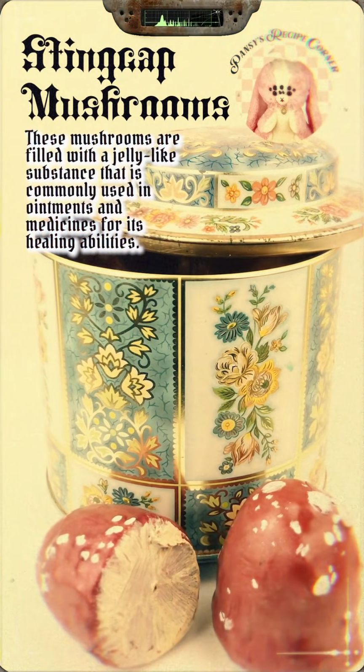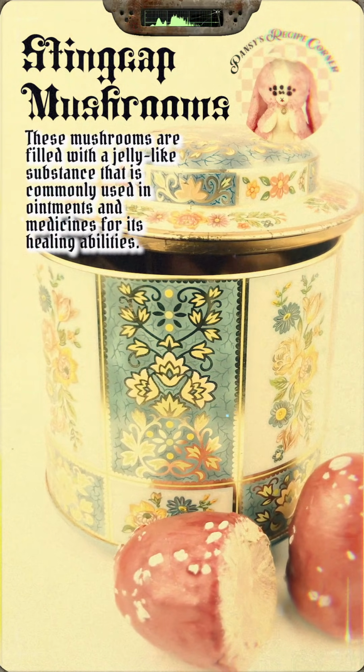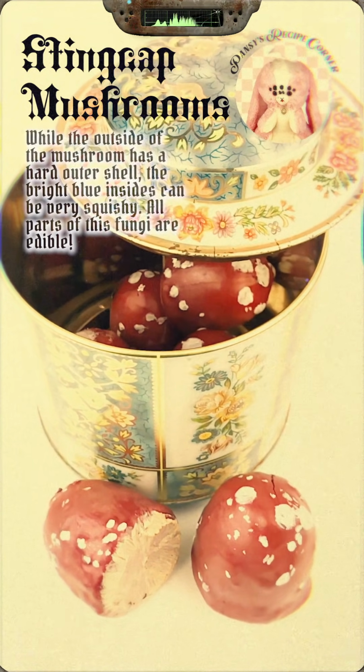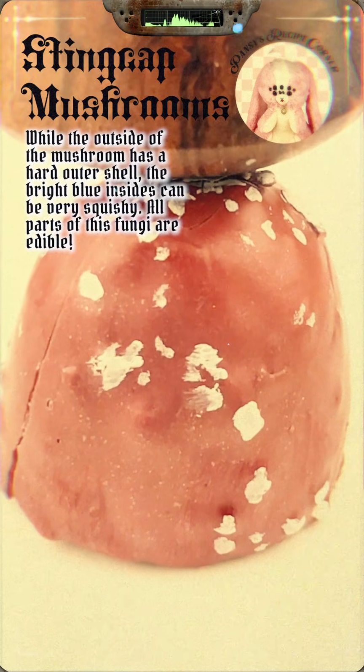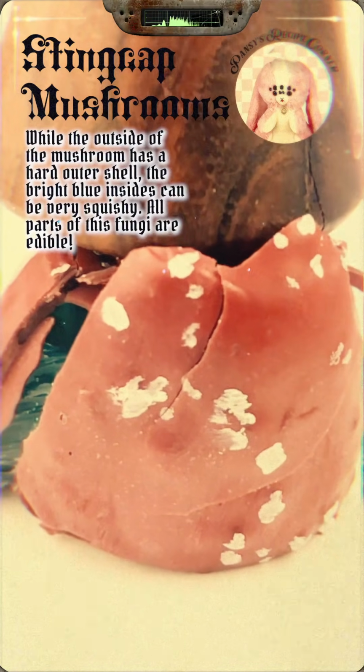Stingcap mushrooms. These mushrooms are filled with a jelly-like substance that is commonly used in ointments and medicines for its healing abilities. While the outside of the mushroom has a hard outer shell, the bright blue insides can be very squishy. All parts of this fungi are edible.